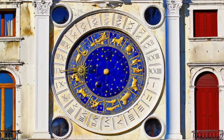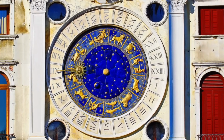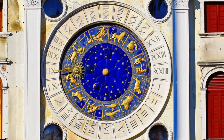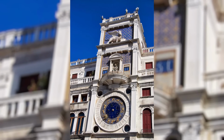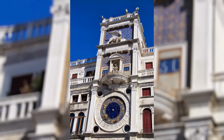Commissioned during the Venetian Republic's Golden Age, the tower was designed by Mauro Condusi and constructed to reflect wealth and maritime dominance of the most serene republic. The central feature is a large astronomical clock with a brilliant blue and gold dial showing the phases of the moon, the sun's position on the zodiac, and the 24-hour time cycle in Roman numerals.